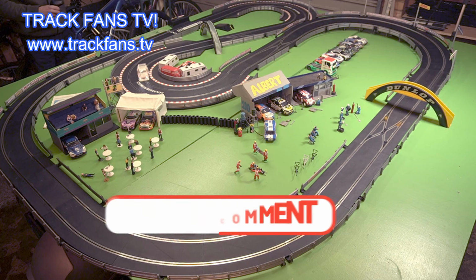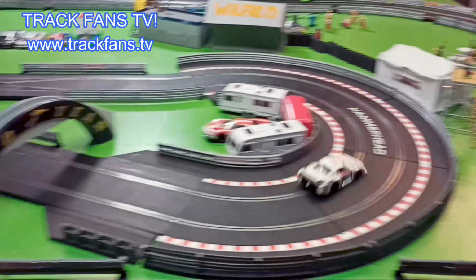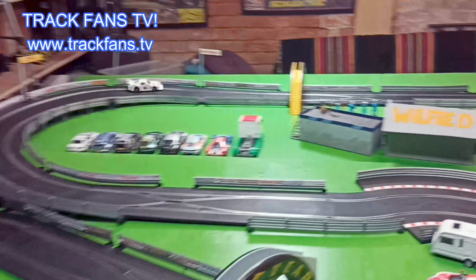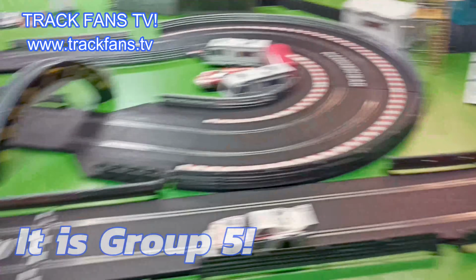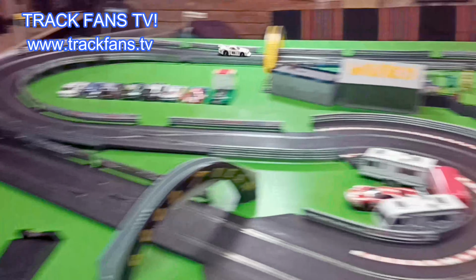So, the Lancia drives really well. Now, this car is actually in one of the classes at the Rockingham Slot Car Club. I think it's Group 5, but I can't remember. That's how new I am to racing, track fans.